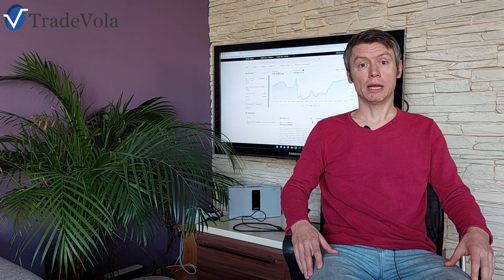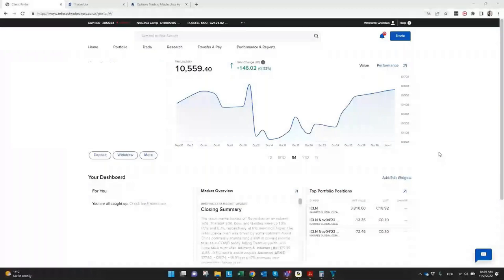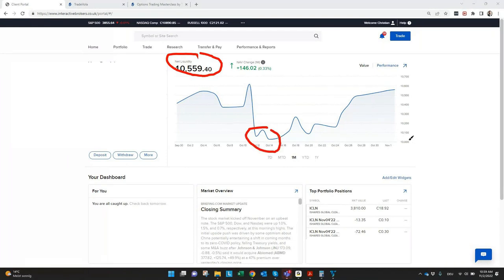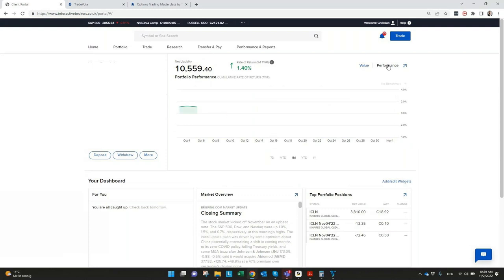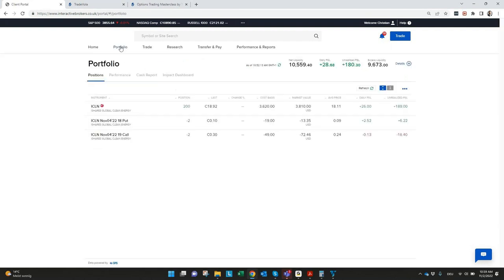But now we will have a look at the screen and check what happened in the last month. Here we can see the performance, or the value, of the last month. It's a little bit more than the 10,000 euros, but as we can see, in the middle of October, around the 12th and 14th, we are around the $10,000 I mentioned at the beginning. For us, it's important to also see the performance for the last month: 1.4%. We can also check year to date. Since the beginning of the year, we are at 16%. Now we want to have a look at what is inside the portfolio and what the strategy behind it is.